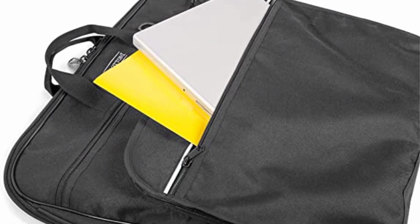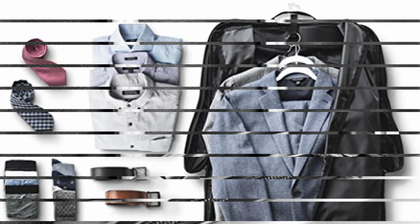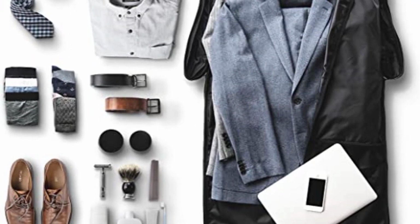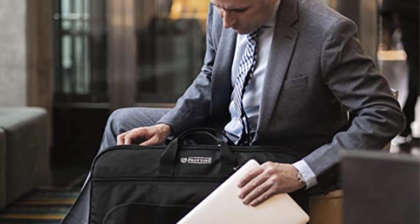There are several interior pockets to hold your accessories, along with multiple exterior pockets. 2 of the exterior pockets are deep and designed for larger items like shoes, while there are 2 other front pockets created to hold things like your portable laptop, newspaper, passport, and money belt. There's also a pass-through strap for your luggage handle. Protoni sends each of their bags through a quality check, so you can ensure you're getting a great product when you choose the Protoni 443 Carry-On Garment Bag.